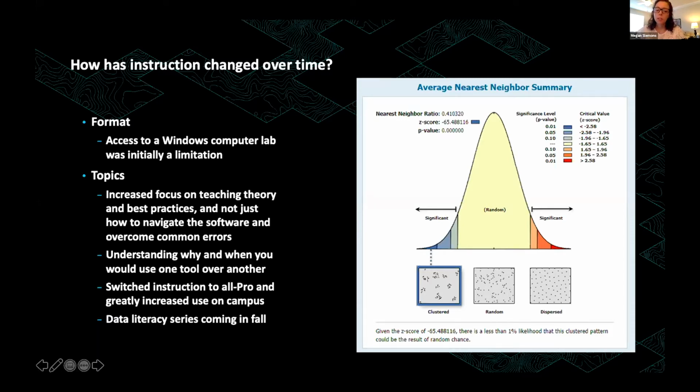And then finally, we're teaching a data literacy series in the fall, talking about the big picture that people want to understand: the why and the how of creating and interpreting data visualizations of various sorts.